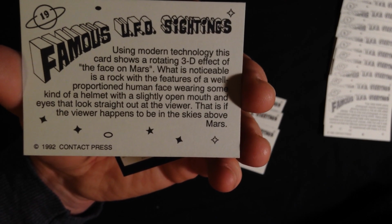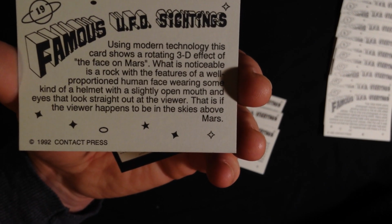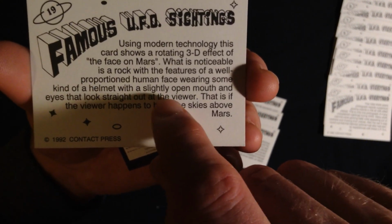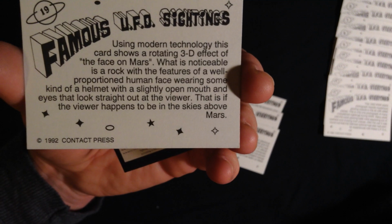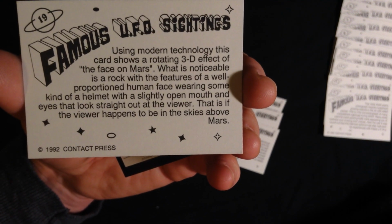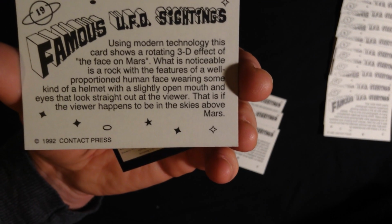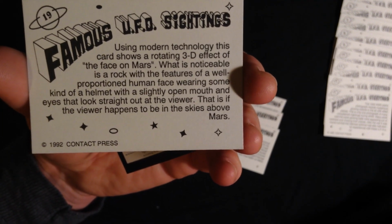Okay, well proportioned with a helmet, a slightly open mouth. Maybe in the comments you could let me know what you think that the gaping mouth of the Martian face is saying to humankind. Alright. Let's see here.